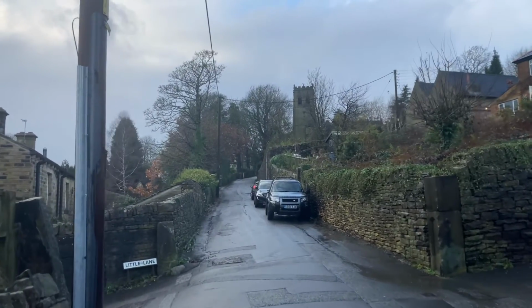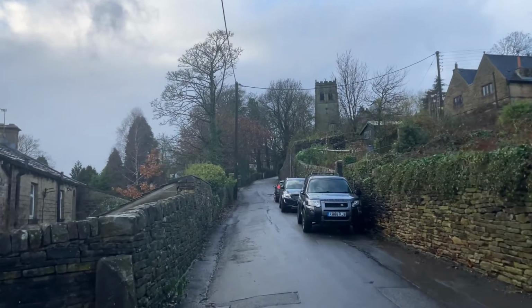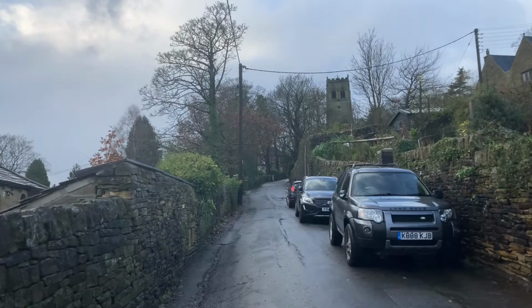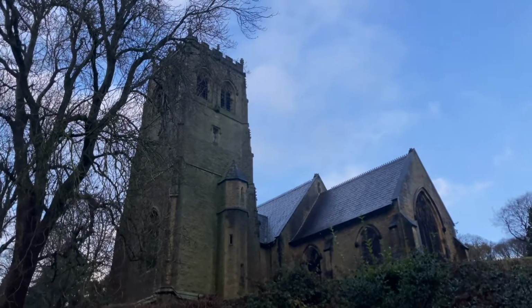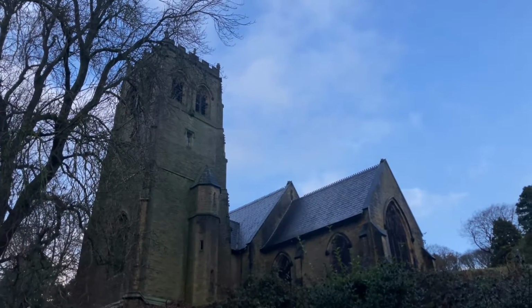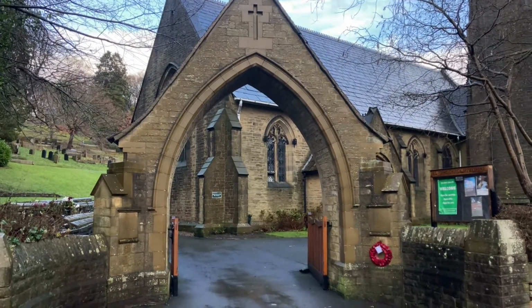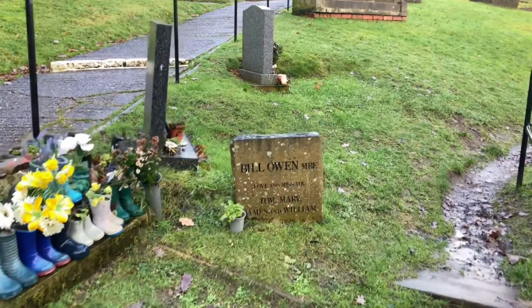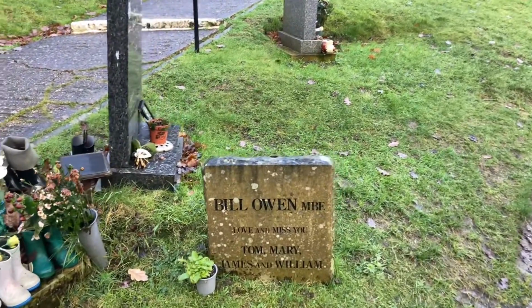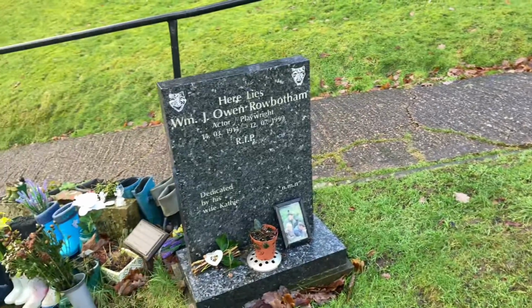So within Holmfirth, in Upper Thong, in St John's Church, is the resting place of Bill Owen and Peter Sallis, two of the main characters in the show, Norman Clegg and Compo. They requested to be buried here because they fell in love with the show so much. Sadly, Bill Owen died in July 1999, and Peter Sallis in June 2017. And this is their resting place now, which overlooks Holmfirth itself.